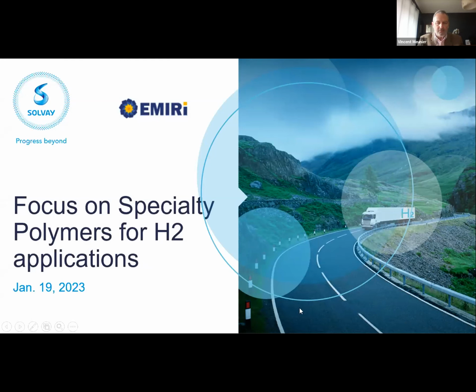I'd like to present the contribution that Solvay intends to make to the hydrogen applications. There will be a focus here on specialty polymers, but there are also some other materials that we are working on that will be mentioned in the presentation. I'll have a few slides on the Solvay group, going fast through that, and then specifically exploring the use of fluoro materials and polymers to try to address what has been said before by Stuart Jones, which is the vicious circle of high cost and low volume. I think we have some solutions for this.